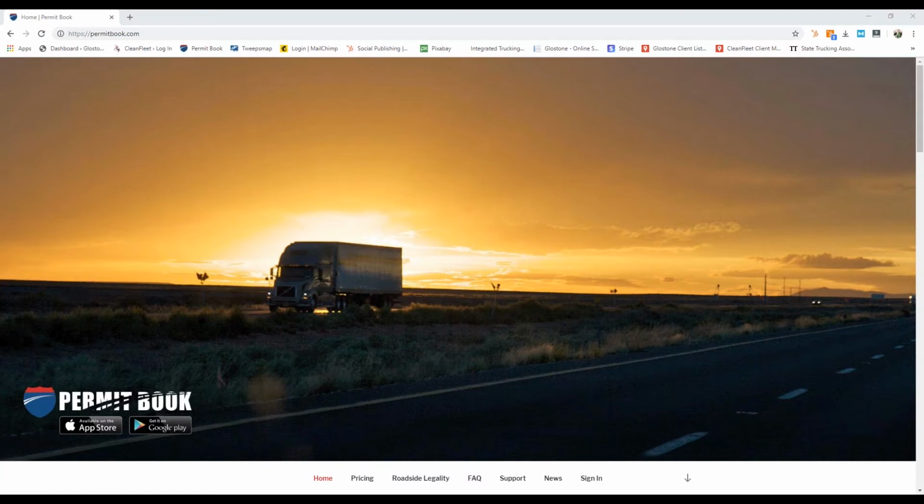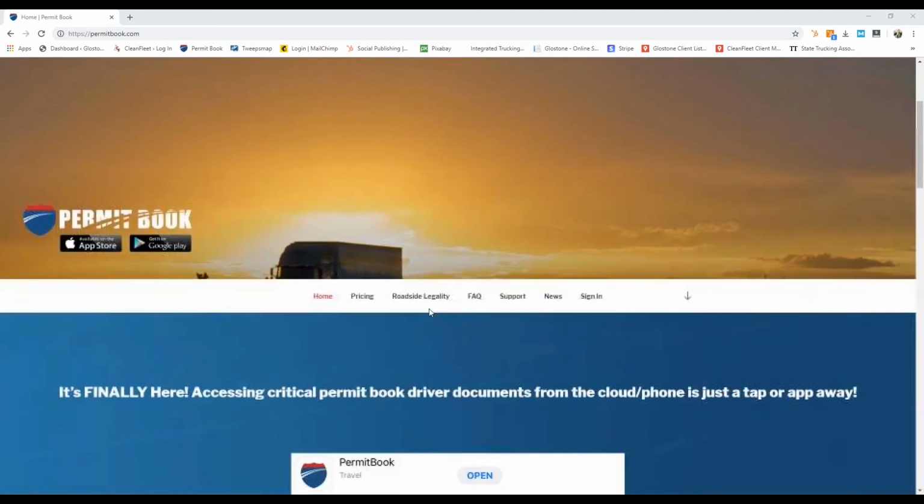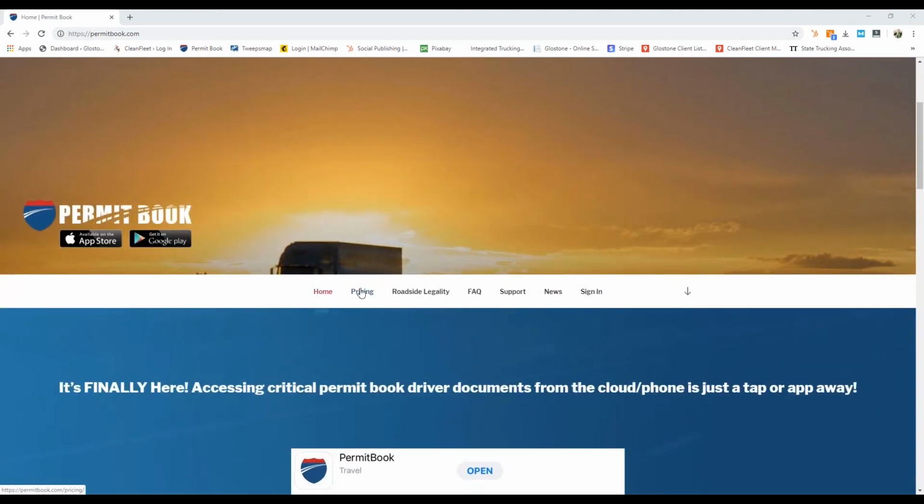So what we're going to do is go to permitbook.com. You've probably already chatted with our team, figuring out what it does, how it looks, and understanding what the pricing is. If you ever have questions, you can come back to permitbook.com. You can see here there's pricing, roadside legality, any FAQs. If you have support issues or questions, billing issues, you can go here as well.